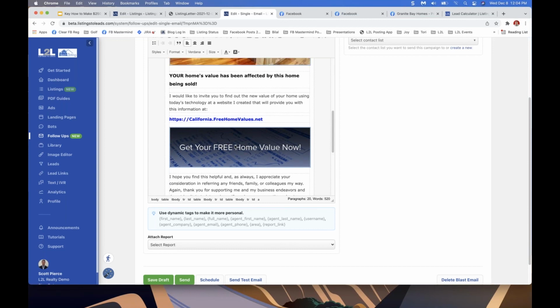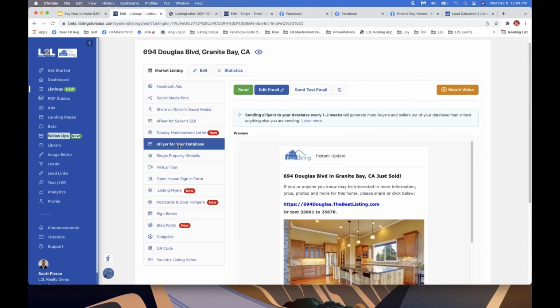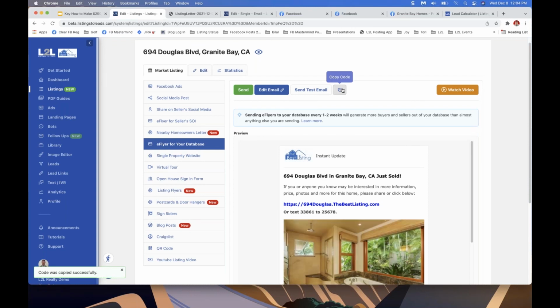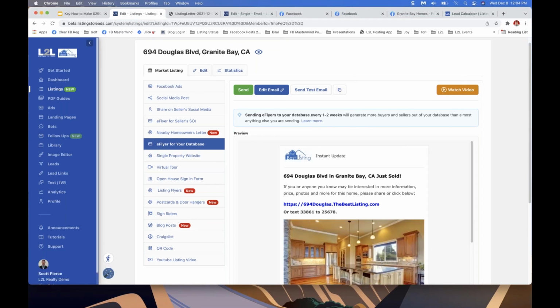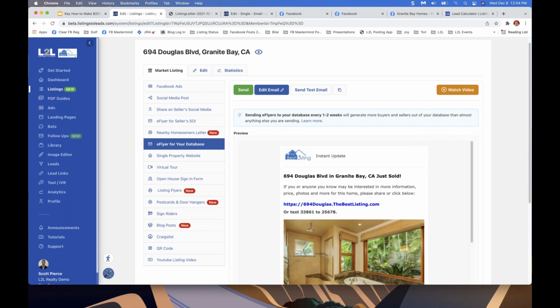We've got all of this set up for you automatically. All you've got to do is get it out the door. All you need to do is click copy code, the e-flyer for your database. Click copy code, paste it into Boomtown and send it out. Don't overthink it. Start getting business. Start making more money. It's really not that hard. We just like to make everything a lot harder, but yeah.